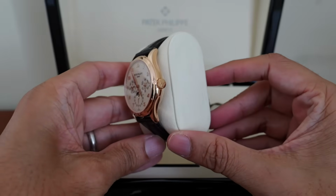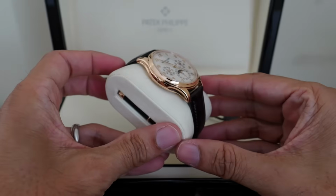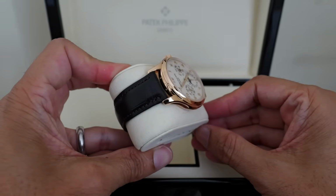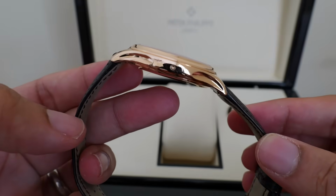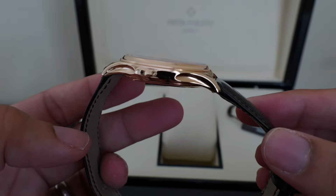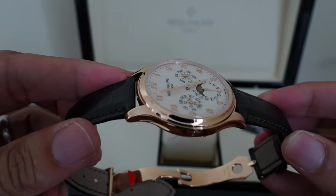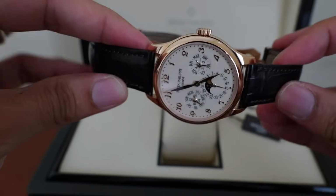The case comes in at 39 millimeters diameter and a very thin 9.71 millimeters in height, despite the complications and automatic self-winding feature. The volume of the case is further reduced by the scalloped sides and concave bezel, and this also adds more visual interest, curviness, and elegance to the case. The lugs are curved down to better fit a small wrist like mine.